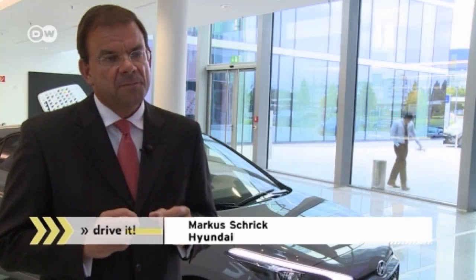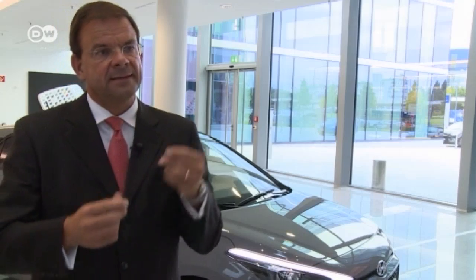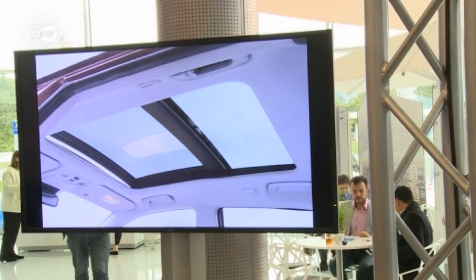Markus Schreck also notes that the i20 has the largest trunk of its class. Plus, the i20 has incorporated other upmarket features you don't normally see in this category, like a heated steering wheel and full-length panoramic sunroof. These are all features that distinguish the i20 from its competition.